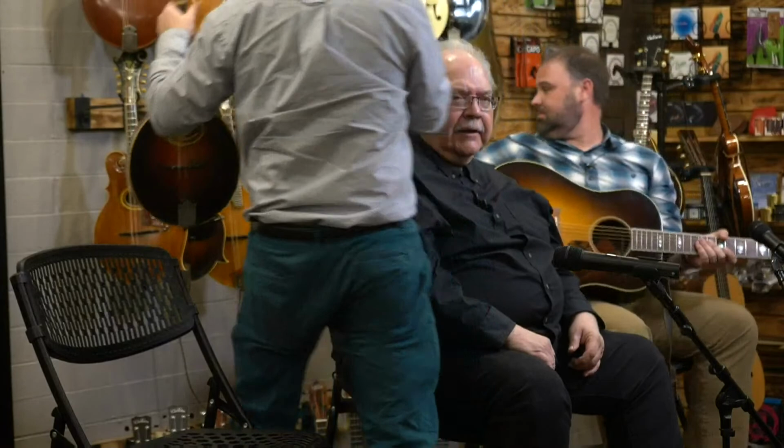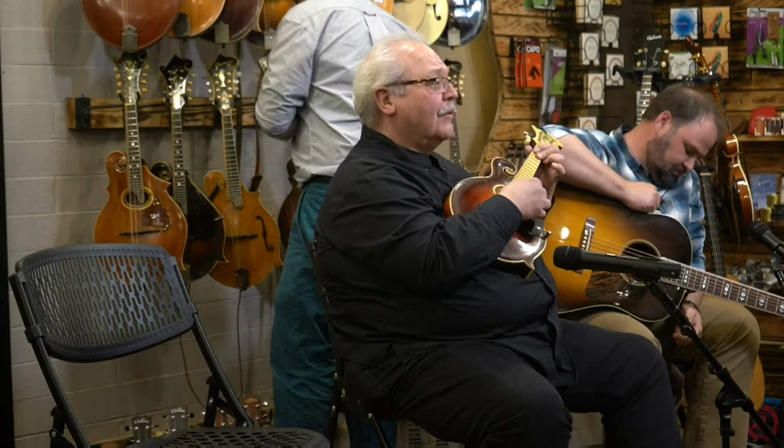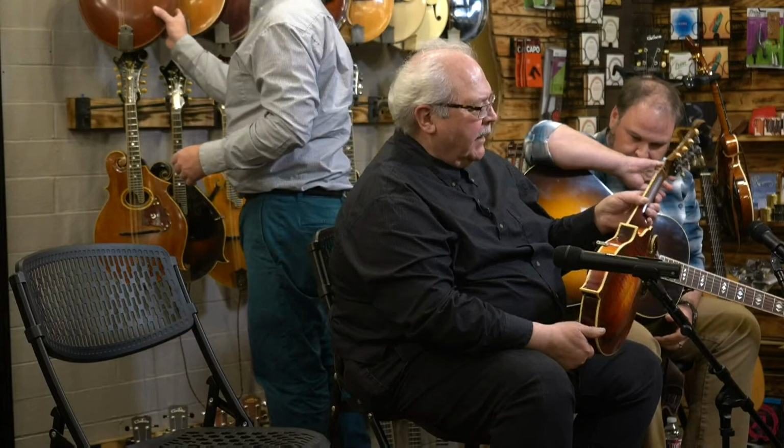All right, we got one more really cool story about one of these instruments, and it's not often that you find an instrument from the original family. Or the second family, or the third, or fourth, or fifth, even. But this is a pretty special mandolin right here. I was contacted by the original family that owned it, and it had been in their family since 1930. They found it in a music store about 60 miles from Kalamazoo.